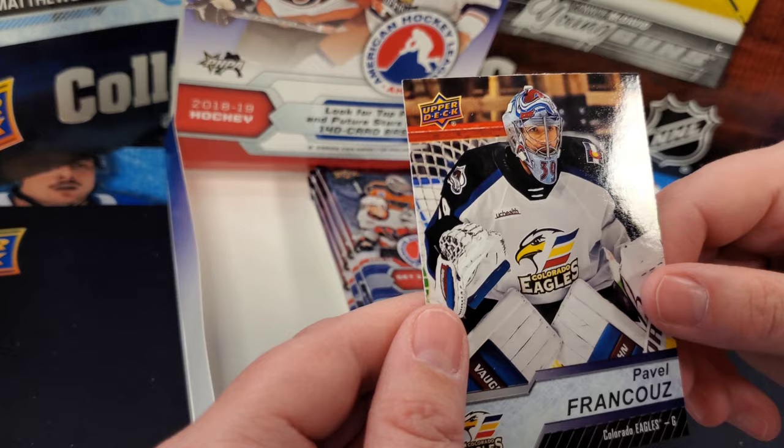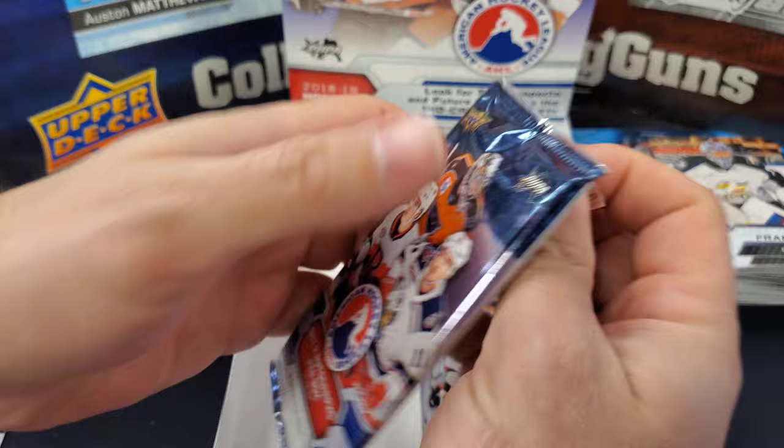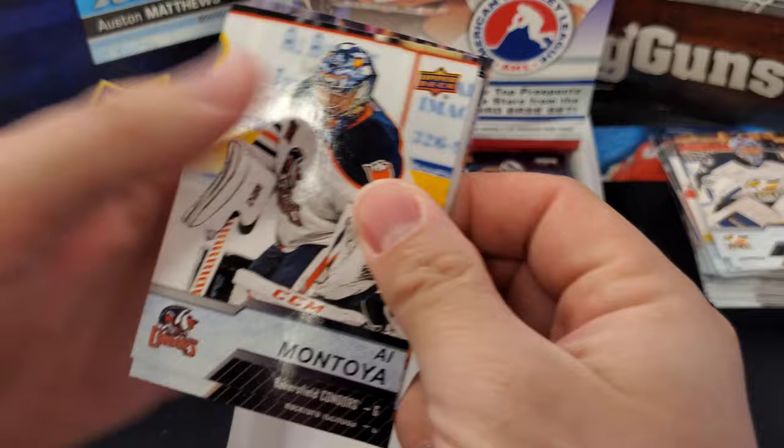All right. Always the fun half, going to the AHL the year before, because so many of these players, to see who actually pans out and becomes an actual NHL star. Definitely seeing some in these packs so far. For sure. There's Al Montoya to lead it off once again.